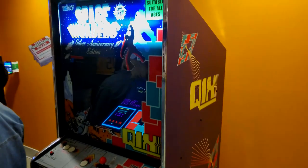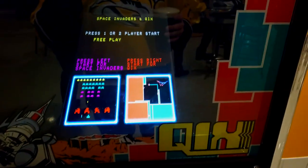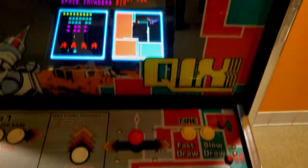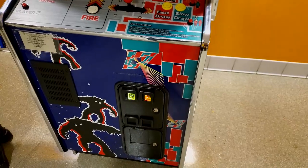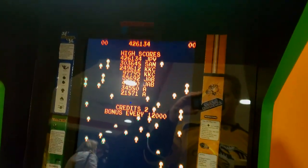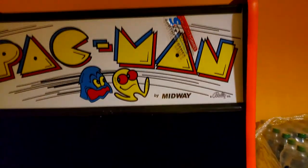Some cool stuff. The Space Invaders, too bad they had a crappy LCD panel in there. What's wrong with this picture? Centipede, millipede. Come on, fellas. Come on, Brads. We need to get you some CRTs in here. And then back here in the corner, Pac-Man. What you think, LCD?